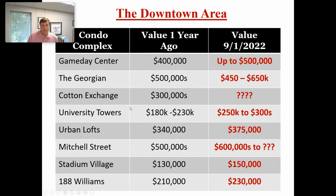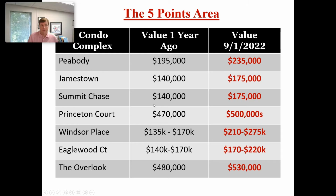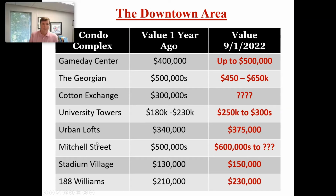Oh, let's go back. The University Towers downtown. We've seen values a year ago, 180 to 230. Now we're going 250 to over 300. There's one on the penthouse that's really nice. It's definitely worth over $300,000. I keep going back, and I apologize. I'm not doing a great video for you today.